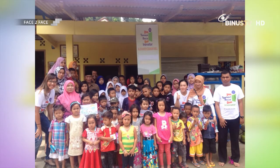Maybe you can describe about this activity. This one is our Taman Baca in Bogor. Interestingly, at this Taman Baca, almost 80 children come every day. Why? Because the staff and ibu there, the local people, are very actively involved with the children. Sometimes they play, sometimes they even dance, sometimes they sing, sometimes everything.